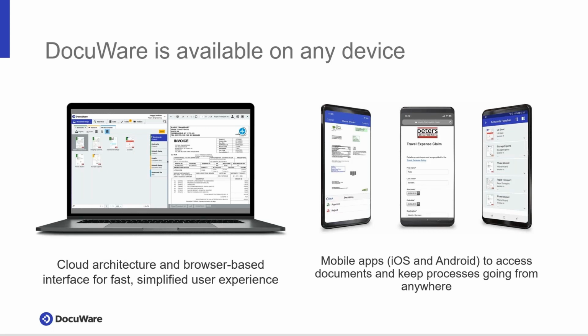DocuWare has the ability to display documents and make them available to you no matter where you are. It can be on a laptop or a desktop computer or any mobile device, whether it's iOS or Android. Documents can be retrieved and signed from any one of these types of devices.